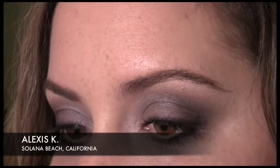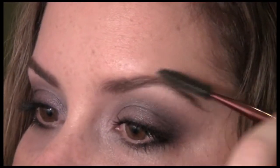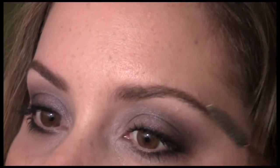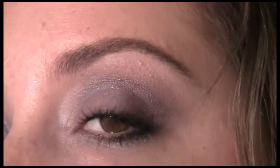And I did a blog review on this, like a brow studio in Solana Beach, which is here in San Diego. Alexis K Brows, and she trained under Anastasia of Beverly Hills Brow Artist. And Alexis is so amazing, and she totally had me grow my brows out, and I'm loving them. I love them so much more than when they were thin. And she taught me how to do my brows, and I'm so happy with them. More happy than I used to be, at least. So there's the eye.